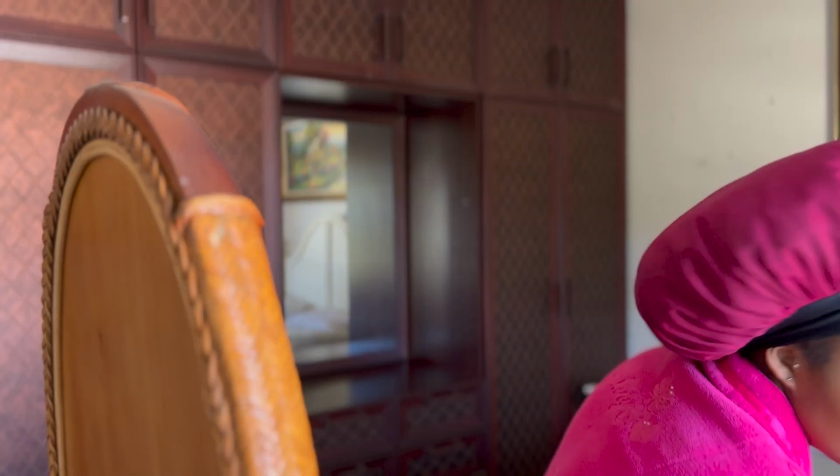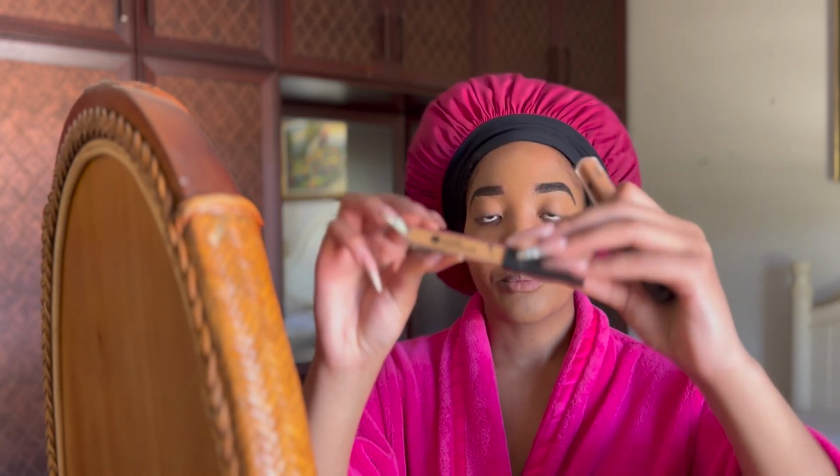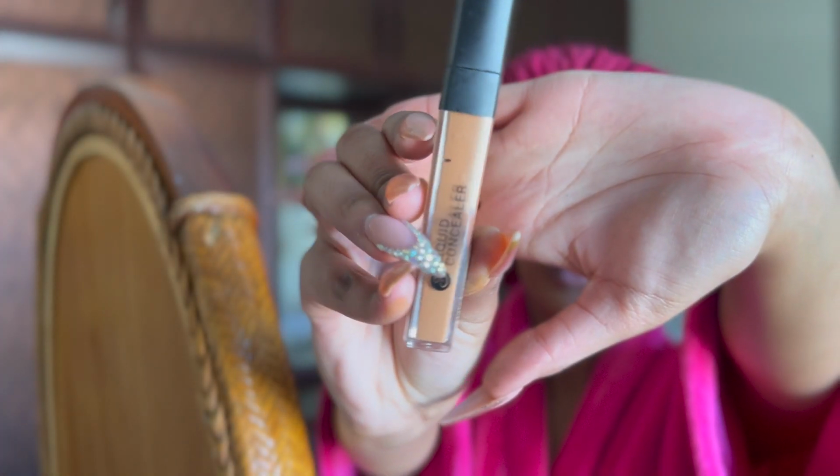Okay, I'm super excited, guys. Anyway, to conceal and contour, I'll be using Signature. I have this color. Okay, that's not the one I contour with. This is the one I contour with. I use it in the color Fudge. I'll just be contouring with this concealer.